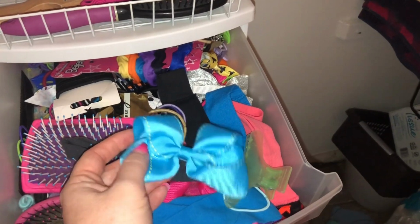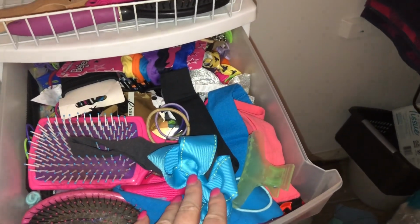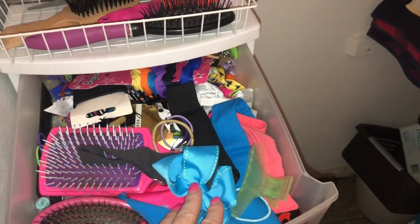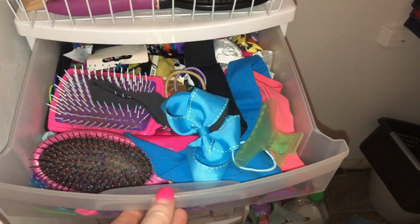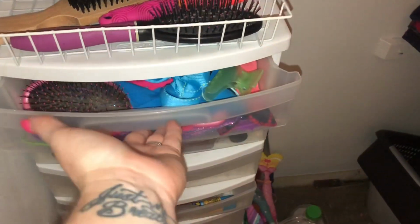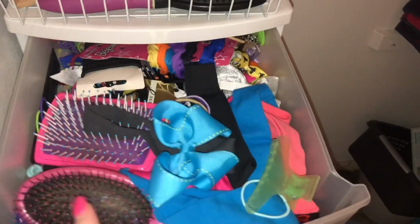We end up putting the bows down here. So now I'm kind of rethinking where we're going to put the bows. I might put those somewhere lower so that it's not so hard to reach those and put those away whenever we need to. So let's start going through all of these drawers.